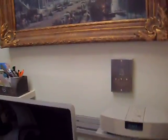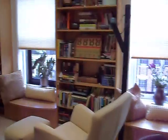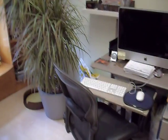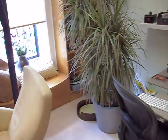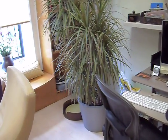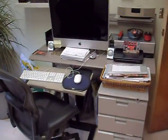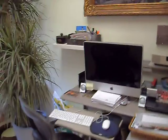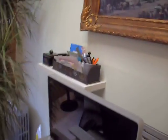This is my living room, but not quite. It's my office. This is my office right here, the way I look at it. And this is about a 650 square foot apartment. So this is my office right here. And when I'm sitting at that desk, I feel like it's my own private habitat.